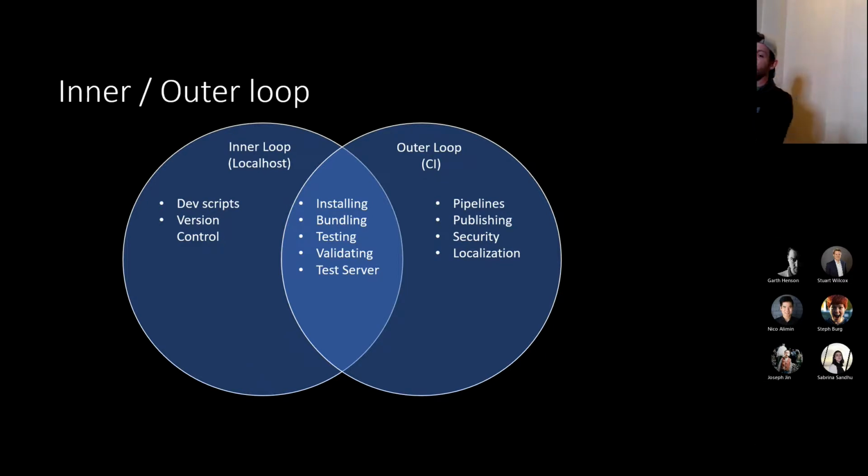And then there's things that happen only in the outer loop, which is your pipelines, your YAML, your Groovy files, your Jenkins files, all those things. Things like publishing to npm and security and localization. This is the kind of tooling that a good monorepo and a good monorepo team has to manage, has to work with on a day-to-day basis, so that at the end of the day, the feature teams can just ship code, because that's what we want.